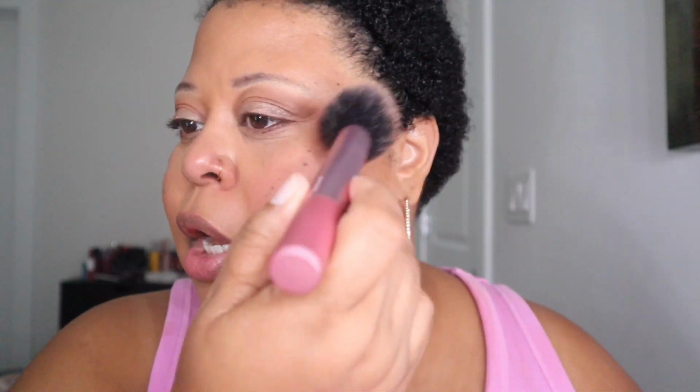And the formula of these, ooh, that's what I'm talking about. They still are silky smooth. They're not chalky or anything. I'm just going to tap some of that off. And they still wear really well. Oh, that's pretty. So I love how this is coming together.